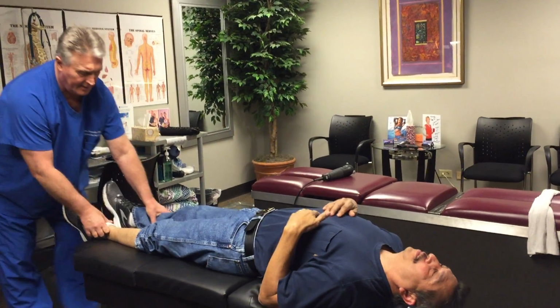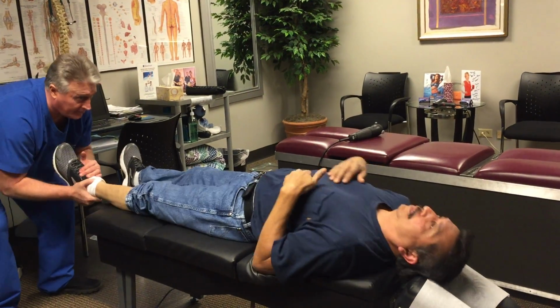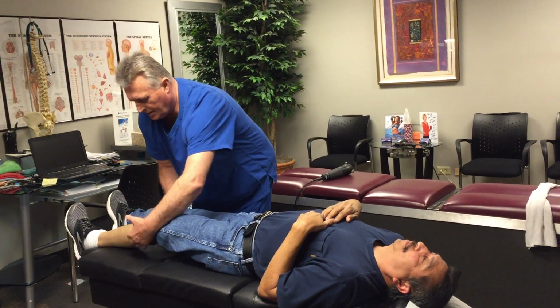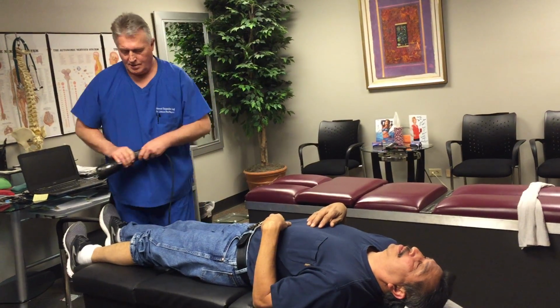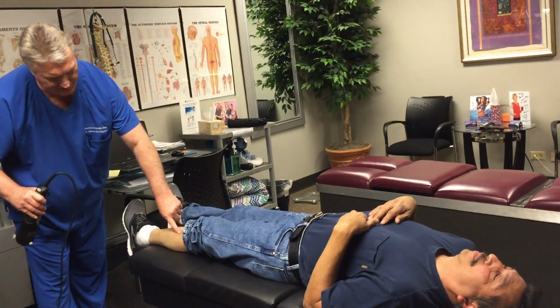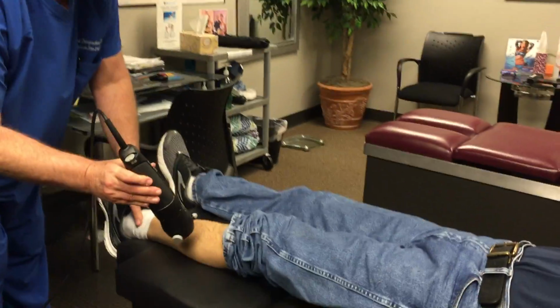Okay, now on this one, I'm actually going to start down here at the ankle. There you go. I know you felt that in your ankle and your low back. Yeah. So, I'm going to take this rapid release technology and use this on his muscle in the front of his shin here. It's called the tibialis anterior.